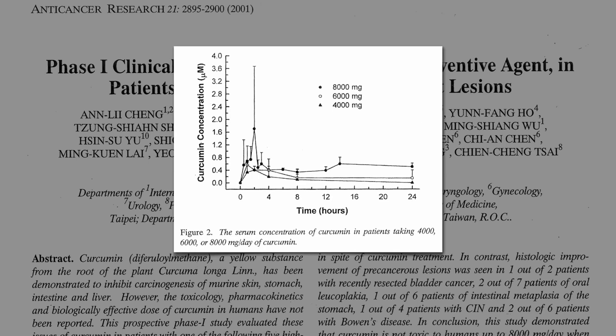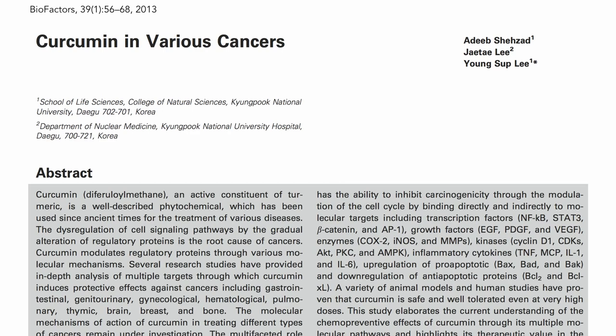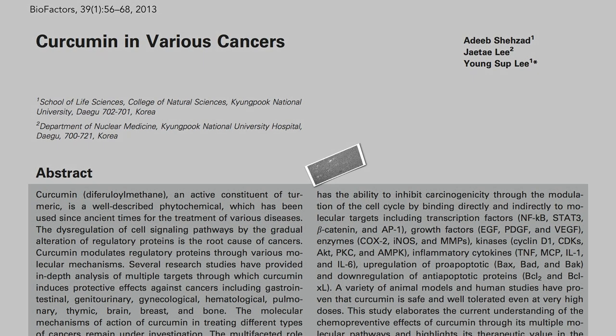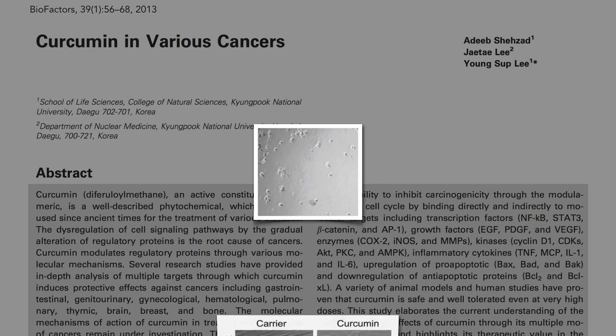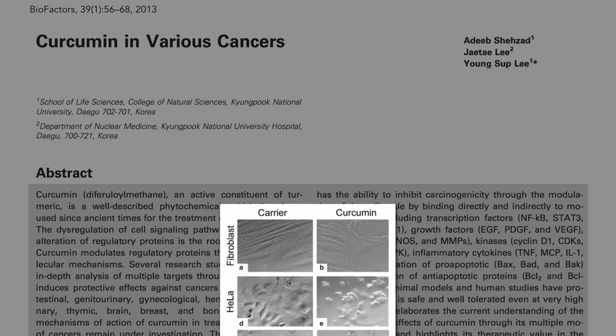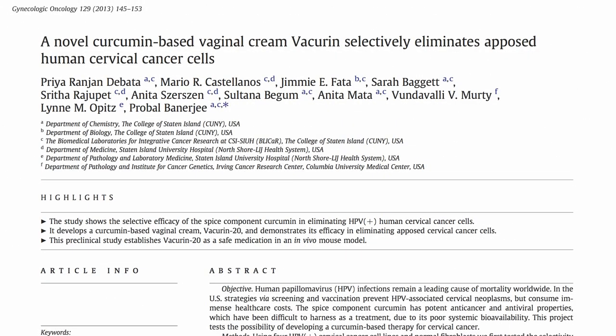If you're treating skin cancer, though, why not just put the curcumin directly on the skin? I've talked about what turmeric compounds can do to cancer cells in a petri dish. Here's some before and after pics. These are cervical cancer cells in a petri dish with more and more curcumin. Normal cells are unharmed, but cancer cells are laid to waste. Yeah, but to make it to the cervix, curcumin must be absorbed, unless a vaginal cream was invented.